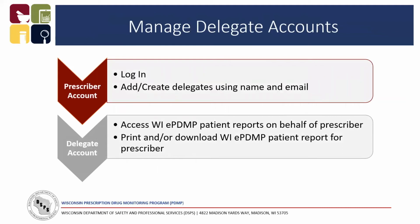Once your registration is approved, you will be able to add or create delegates. A delegate is not able to register until a prescriber has created a profile for them. Your delegates will be able to access the Wisconsin ePDMP patient reports on behalf of you and print or download patient reports for you. A delegate can be linked with multiple prescribers, and you may add more than one delegate.